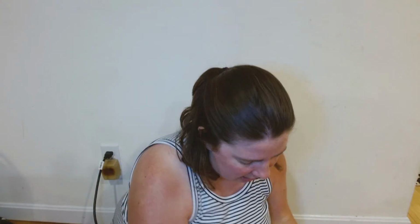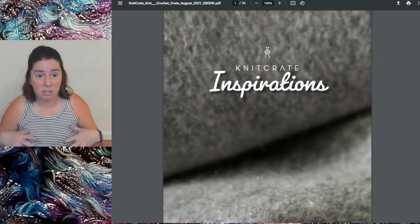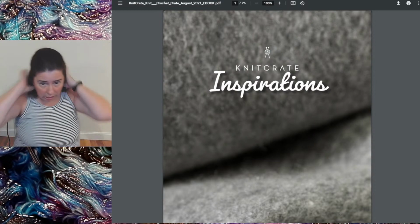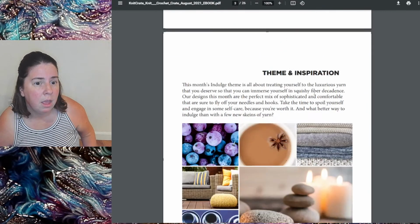All right, let me see if I can set up the Inspirations magazine so I can show what the patterns are this month. You can download the Inspirations magazine directly. There we go. You can download your Inspirations magazine directly to your Ravelry library or directly to your computer. I know that not everyone's able to use Ravelry right now, and so there are other options that you can use.